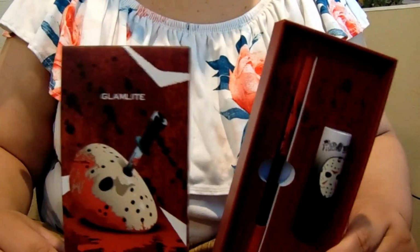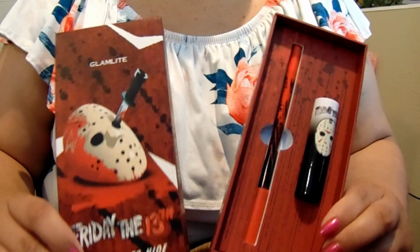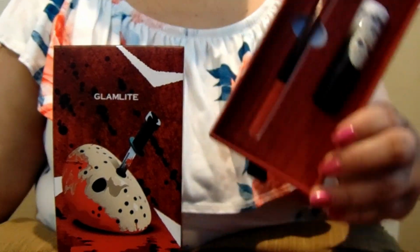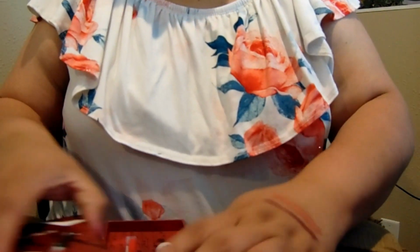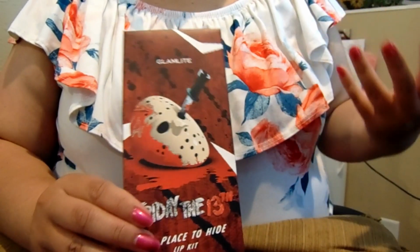Do I recommend it? I mean, the products themselves, yes. Like I've said before, I like the bullet lipsticks from Glamlite. I'm not too read up on the lip liners. It lip lined, I think it was a decent lip liner, but I don't think this was a good time to try this one in particular. But if you are interested, I would say go ahead and pick it up.